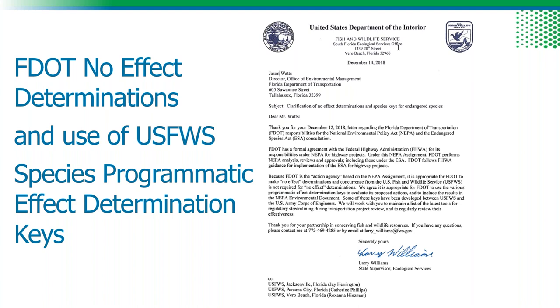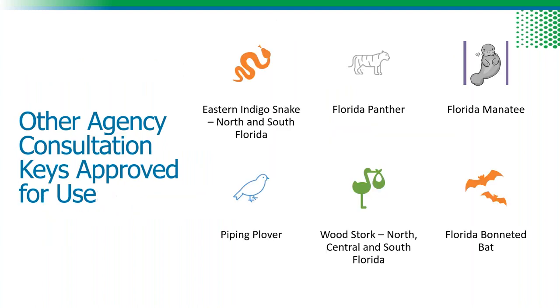So on the next slide, we can see the keys that we have agreed are appropriate for DOT to use. And yes, I know the Florida panther looks like a tiger, so I apologize for not having a little graphic there. But we have developed a list that goes along with that letter that was on the previous slide that explains exactly which consultation keys are available for DOT to use.